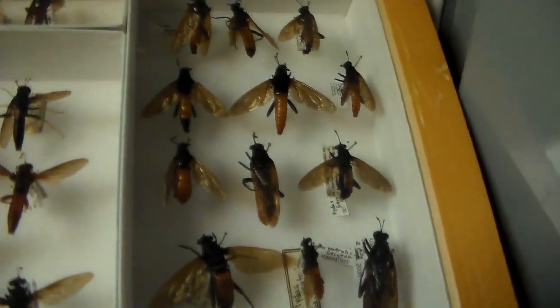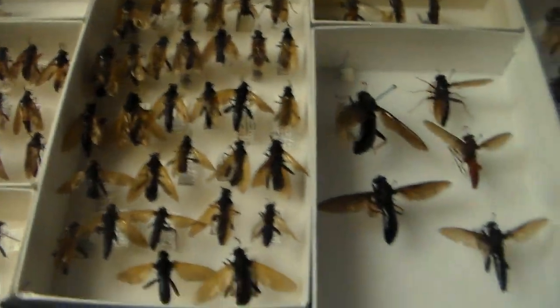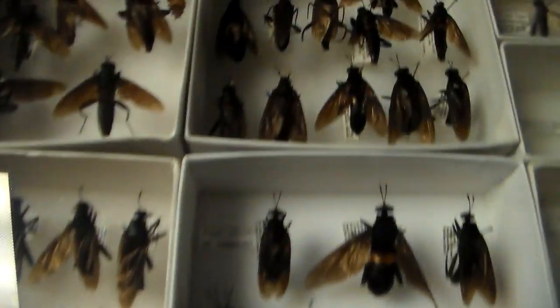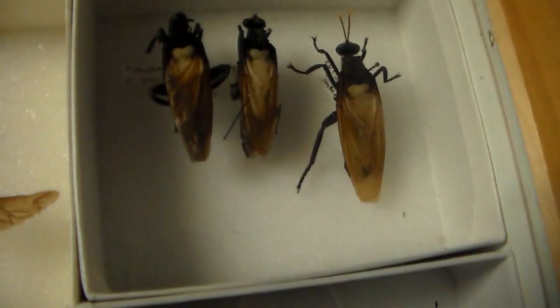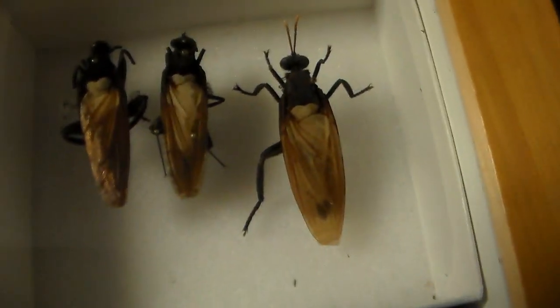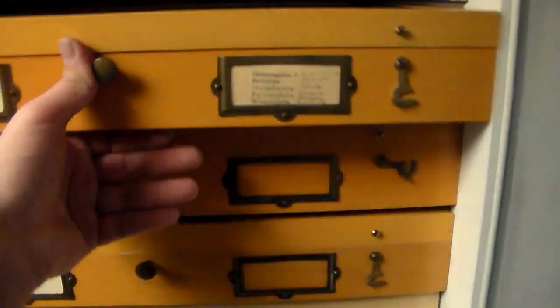Snorkel flies. Here's some more Midas flies. These ones too. Look at those ones. These are freaking huge. Best way I can describe it. Wow. There really is some amazing stuff in this collection.